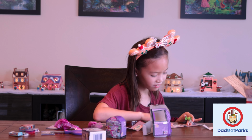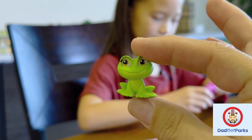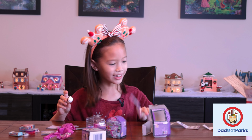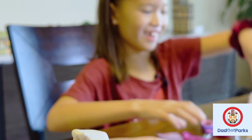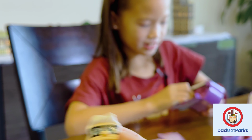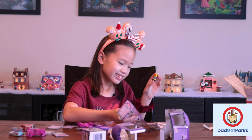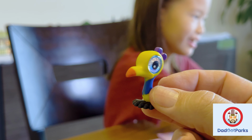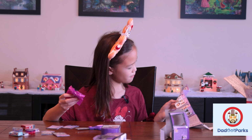Ooh, I got Frog Tiana. Now let's get out the Ribbit. Oh, I got Carl from Up. You got Carl, too? You can't have a Russell without a Carl. Oh my gosh, look at the glasses. I love it. Yeah, me too. It's Kevin. I got Kevin. I'm getting like the crew. Oh my gosh. I got almost all the Up characters except for Doug and Alpha.